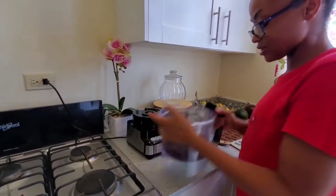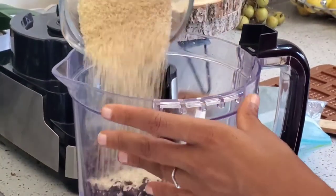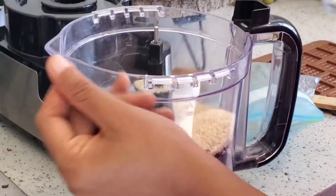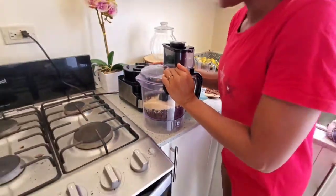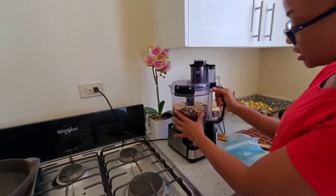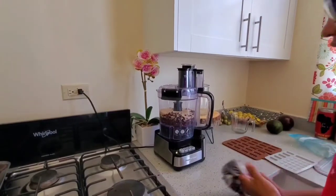So this one's just our nibs in here. I'm going to put 1 cup of sugar, as I said before. Probably put less, you know. I said I use white sugar, but I'm not really into white sugar, so this will give it a more crunchy taste instead of a smooth chocolate. This is a DIY do-it-yourself home chocolate, guys.